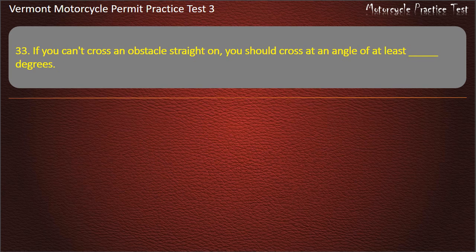Question 33. If you can't cross an obstacle straight on, you should cross at an angle of at least degrees. 90, 45, 105, 20. Answer. 45.